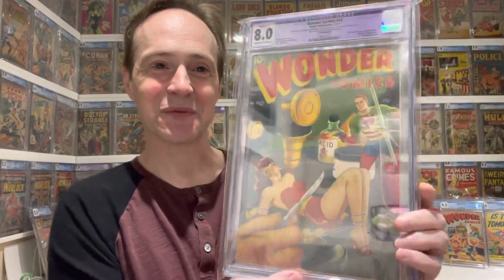So, I really love this book. As I said, this is one of my favorite Good Girl art covers of all time. Like all of them, I just really love this one. I'm not sure why. Something about it just really appeals to me. Maybe it's all those elements that I just said, but something about it I just really, really love. This is like my grail for Good Girl art. I just love it. It's just a really great cover. My favorite all-time Schomburg cover. A lot of people like the Bender cover, but to me, this is the best. This is his best. I just love this cover. Okay, so, again, Wonder Comics number 15.